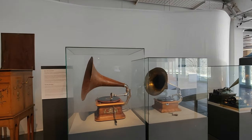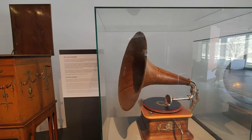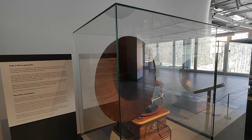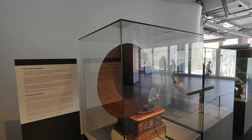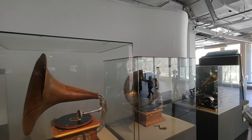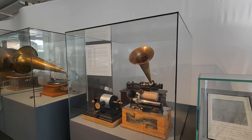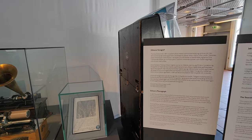Look at them. Looks like the HMV logo. So this is not a gramophone, apparently. This record player is a Pathéphone from 1912. The Pathé brothers were the founders of France's largest film and music company. In the 1890s, they imported American record players and produced the recordings themselves. They also developed their own recording systems. There we go. I think that's all going today in the film industry. Well, that's the music section.